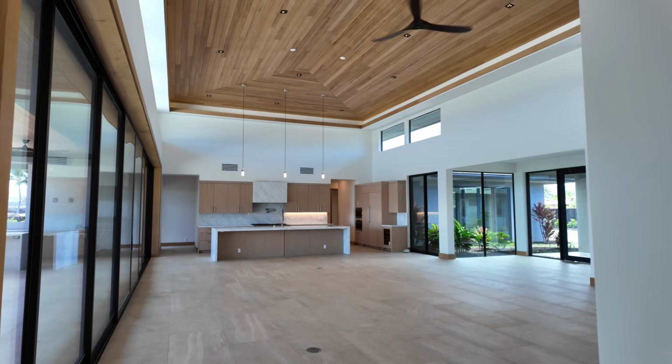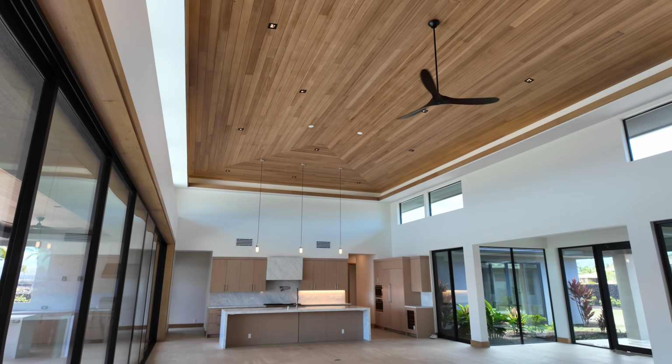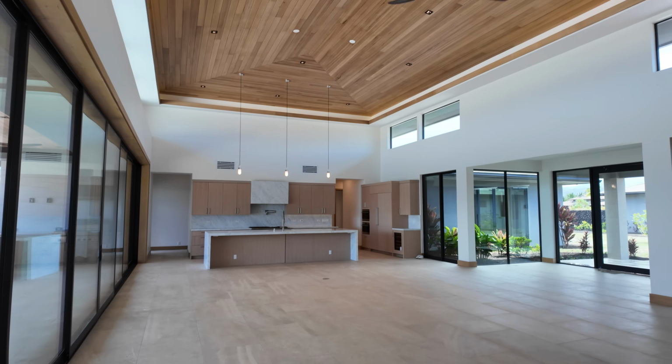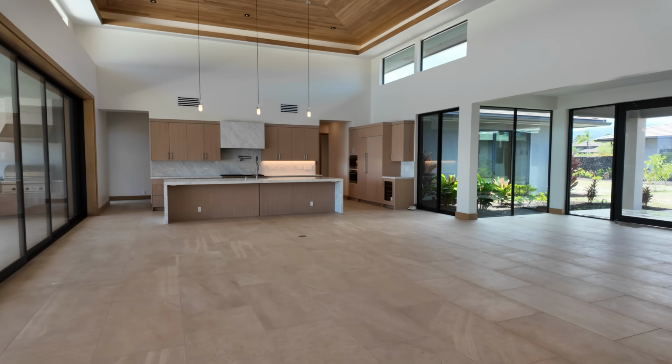All right, let's get back here to this great room. I think this angle really takes it in. 18 foot on our ceilings. Wonderful ceiling treatment. Just the size and space is something we don't see in this market. Even in the luxury market, we don't see great rooms quite like this.